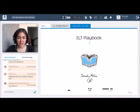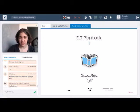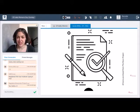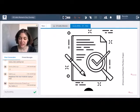So the icons that you're going to see on the next few slides are the icons that are used within ELT Playbook to guide readers, to help them to understand which section they're up to. So I mentioned before that you have 30 tasks. This is the icon for a task. And the 30 tasks are divided into 6 sections. Those sections are back to basics, so that's basic classroom management, for example.